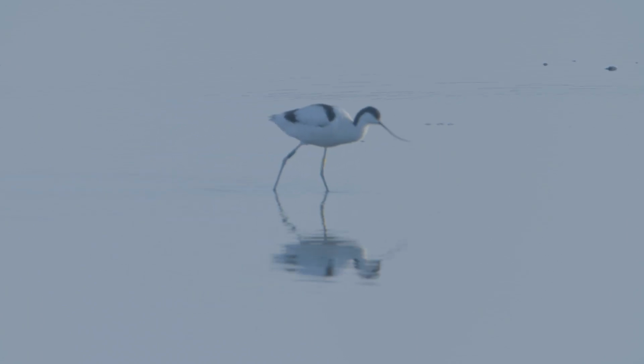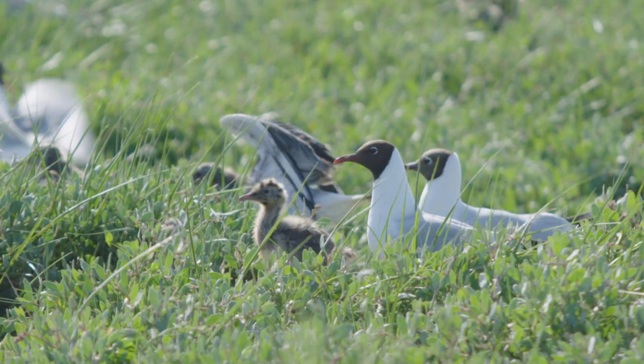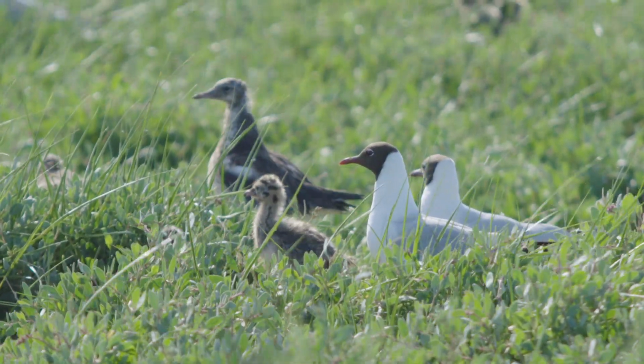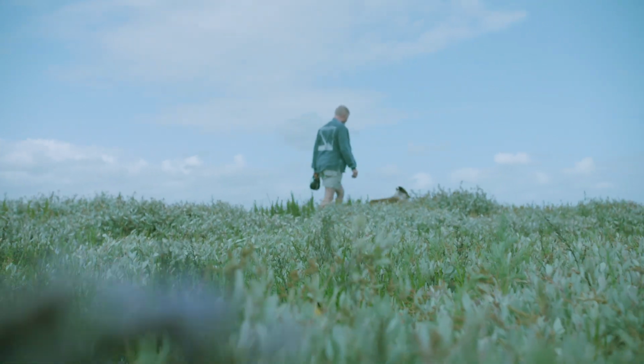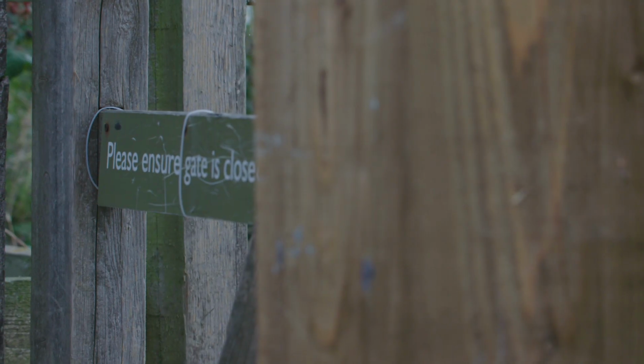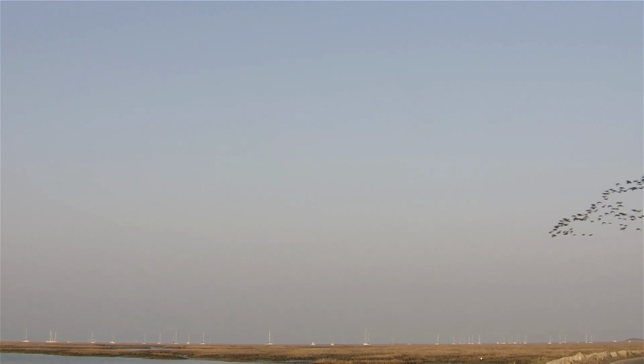Whatever the time of year, we can help, whether they're feeding along the foreshore or nesting on the ground, by staying on the paths, and if necessary, keeping our dogs on the lead. Then they'll stand a much better chance of rearing their young and surviving their epic migration back to Africa or the far north.